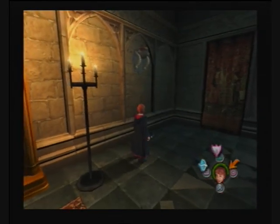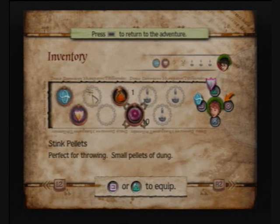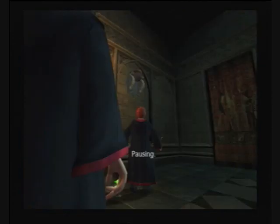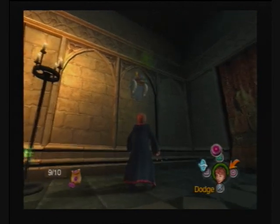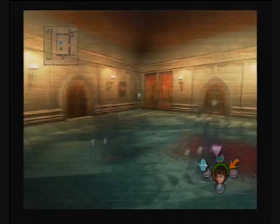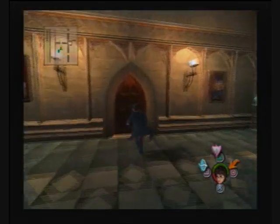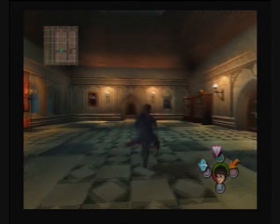Over here is one of those stink pellet things. So equip the stink pellets to one of your buttons, like square or triangle. And then target it and throw in a stink pellet. One down. The first out of 20. And now let's continue out as Harry, because Harry's faster. So we'll get there quicker.